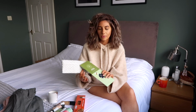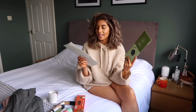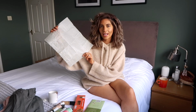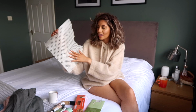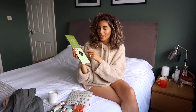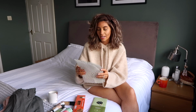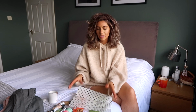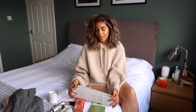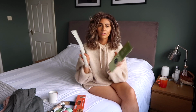Speaking of waste and food waste, I also picked these up, and these are basically beeswax food wraps. So I've got two styles here. I have this style which has a cream background with some black stars, and I also have a navy with white stars. And these again are basically beeswax food wraps that you just wrap food into, and you use the warmth of your hands to seal it up, and it all becomes airtight. It's just a more eco-friendly alternative to cling film, tin foil, that kind of thing.